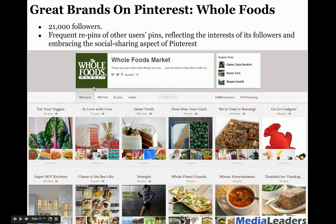Let's look at their image. Great work, Whole Foods. You have a clear square version of your image. These are just a few of the things we love, and we love to share them with you. Perhaps you could expand upon your text a little bit there, your bio. Tell us what you are. If we're from another city and we don't know Whole Foods and we haven't had the chance to visit, maybe you say, we collect the best in organic stuff that's grown locally, and we have 58 stores in 12 cities in 5 states in the U.S. Call 800 so-and-so, whatever, to request a store in your location. Something like that.